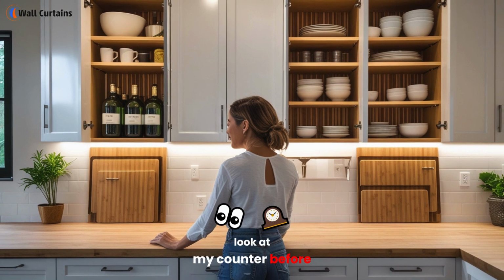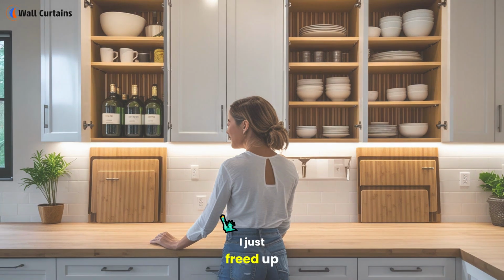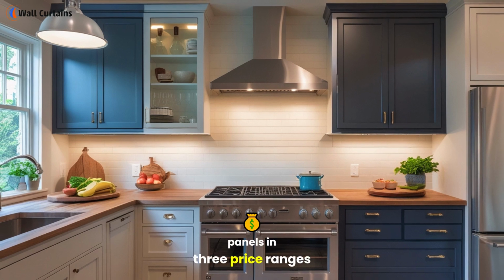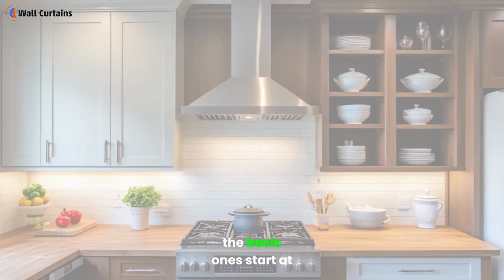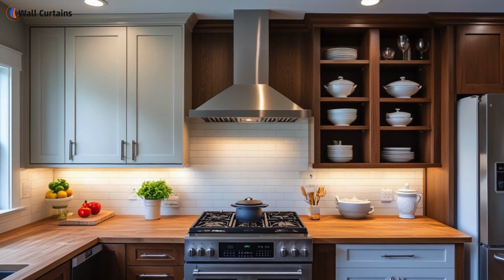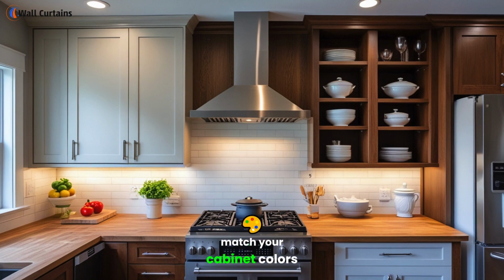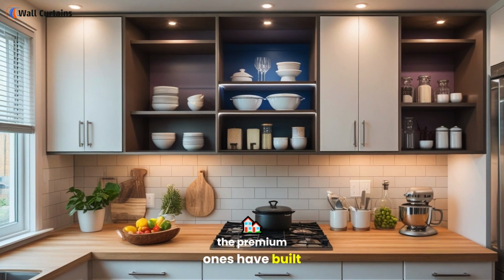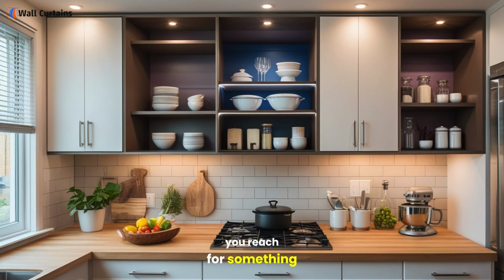Look at my counter before and after. I just freed up almost half my workspace. You can get these panels in 3 price ranges. The basic ones start at just $30. The mid-range ones match your cabinet colors. And if you want to splurge, the premium ones have built-in lights that turn on when you reach for something.